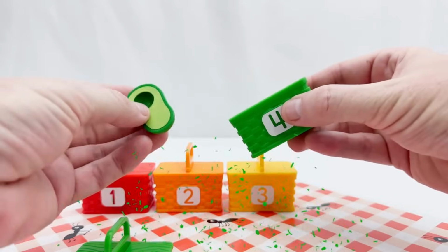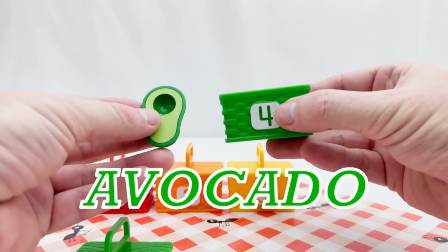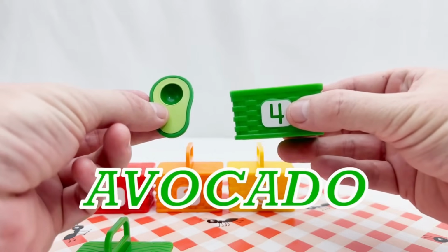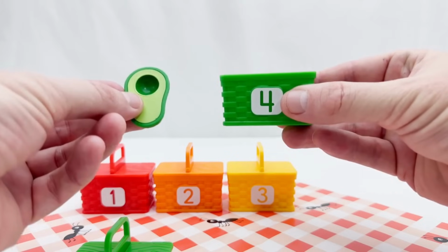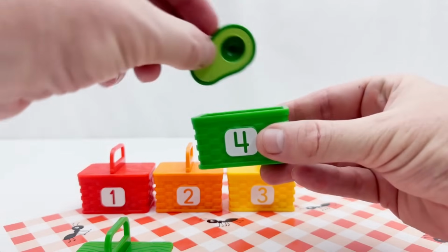Ah, this is one of my favorite fruits. It's an avocado. Say it with me, avocado. So in green basket number 4, we have a green avocado. Let's put it back and close up the basket.